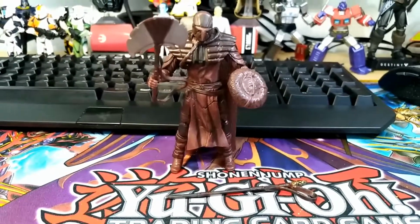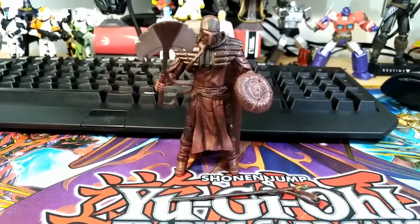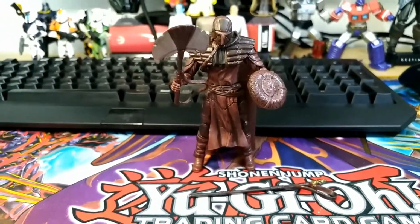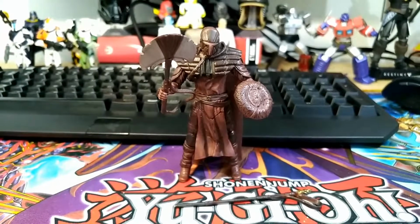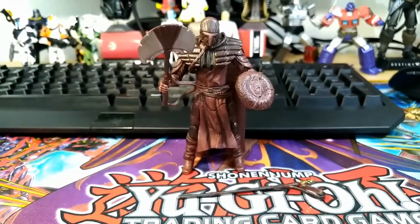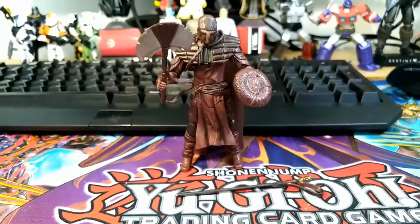Like I said, I got mine for 20, and I think if you wait it out and keep looking on eBay and whatnot, you should be able to find one for about that price as well. But I do think he goes for a little more. Depends on the seller, obviously, depends on the time. But it's a really cool figure, and if you're a Mandalorian collector, I highly recommend it.